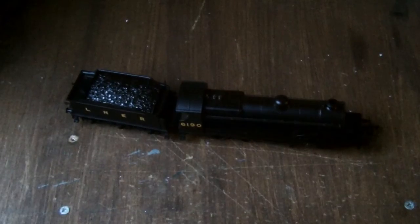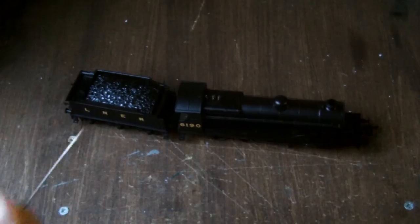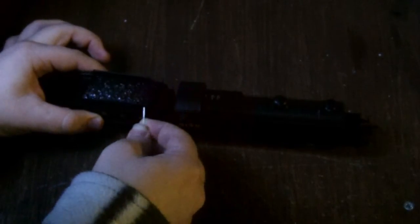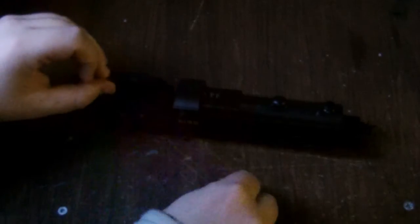But as I was saying, one thing we haven't yet talked about is the coal being removable, which it is. And so I've got this needle here to get it out. And out it comes, like so.